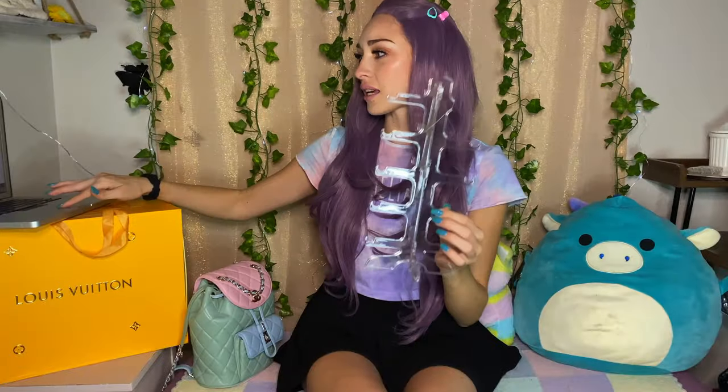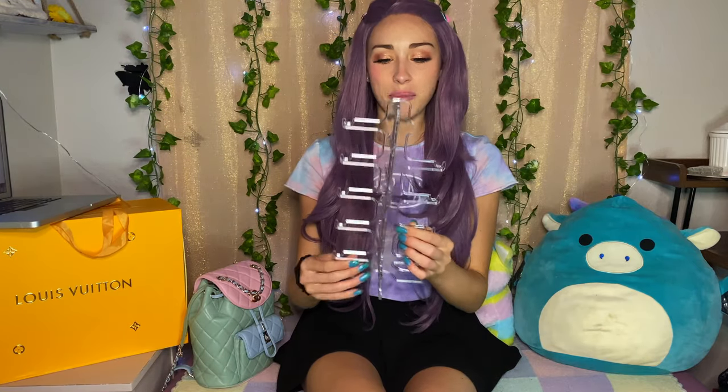So this has 5 layers, now it only has 4. I had it at the bottom of the basket with all my AliExpress clothing on top, and apparently it broke.